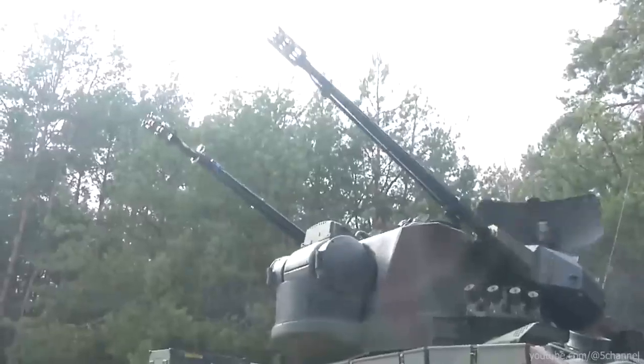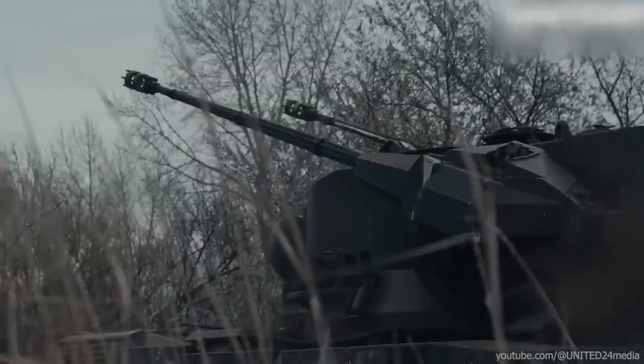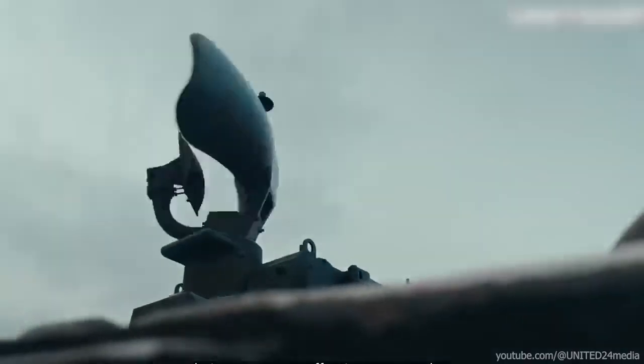The Leopard's guns have an effective range of about 3 miles. A few short bursts from its dual Oerlikon cannons are enough to turn a Shaheed into scrap metal. Watch how it works in action.